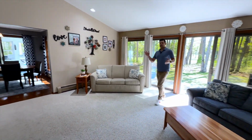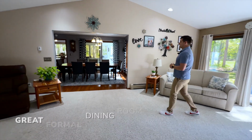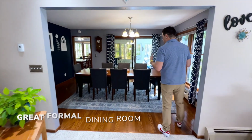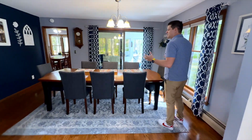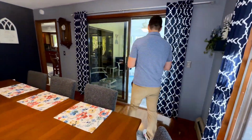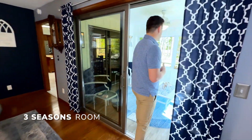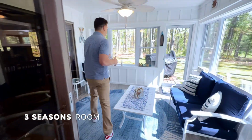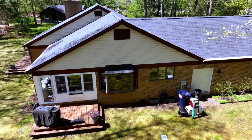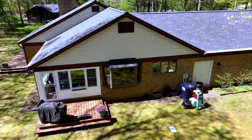But head over here, just off the living room is this great formal dining room. Right now, it's set up for a table with 8 chairs, and there is tons of space if you wanted a larger table for bigger family gatherings. Off of the formal dining room is this great 3 Seasons room that has its own little deck off the side that currently has a grill on it. You could put a fire pit out here or maybe even a hot tub.